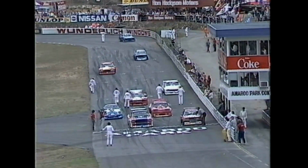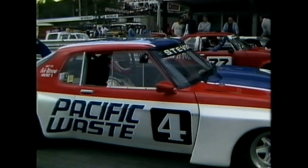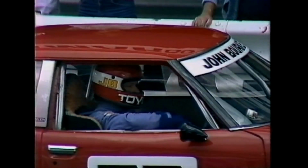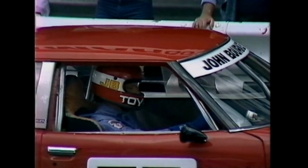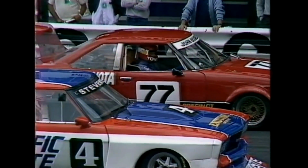Well, Burke, of course, has had that Celica turbocharged this year, and that's made a lot of difference to him. Last year, this series was basically Fitzgerald versus Stevens, but Burke is right in amongst it in the series now, standing second on the point score. And as you pointed out, Evan, with the advent of Bryan Thompson in that big Mercedes, that's just added yet another dimension to the Comalco Wunderlich series here at Amaroo Park. This should be a great race.